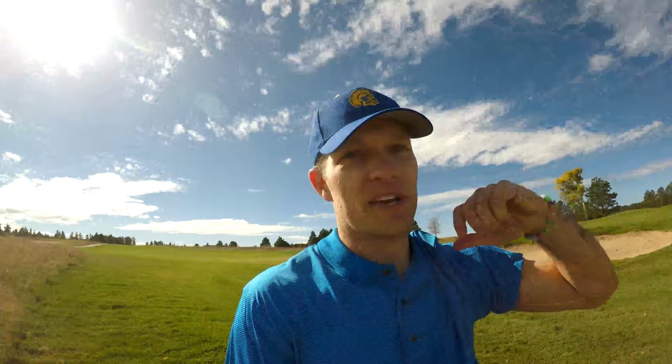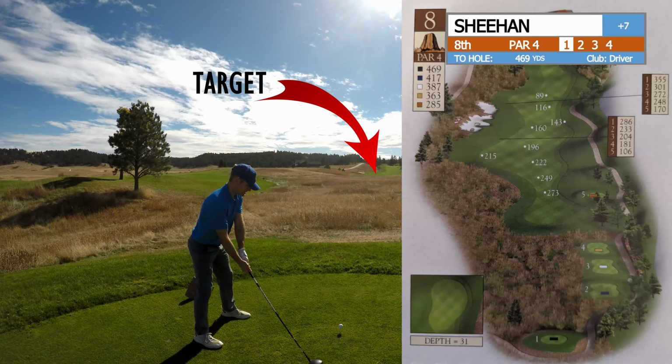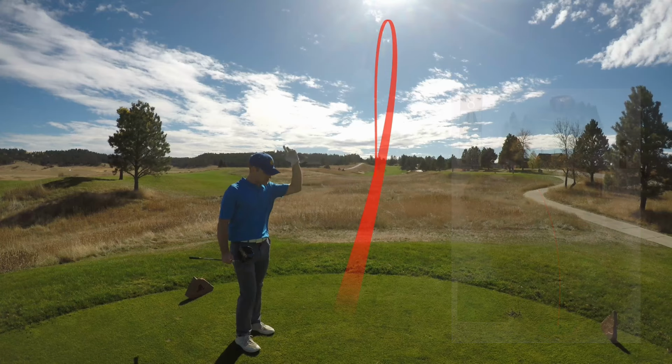Disappointed with the par there. Just gotta hope that the next opportunity we get, we roll it in. Oh, baby. Finally, just right down the middle.